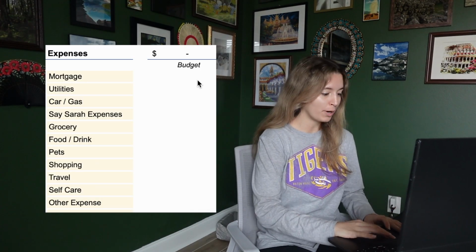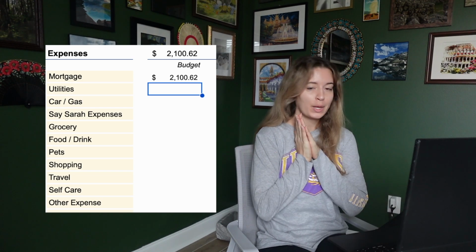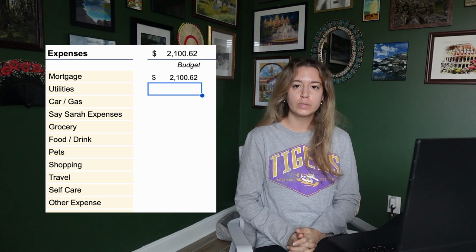Very possible, but let's get started with budgeting for December. I really need to think about this because I don't know what that looks like yet. Getting started with my mortgage, I'm going to spend $21.62. When it comes to utilities, I think 400 was a good estimate.